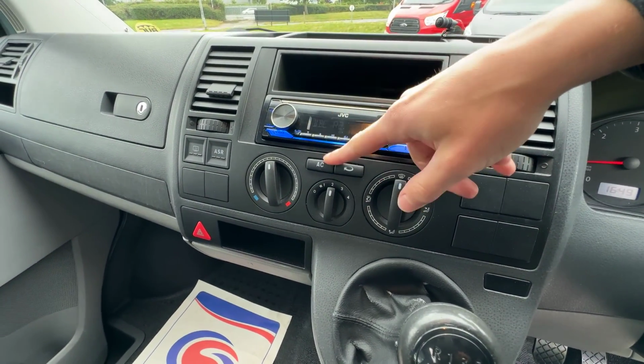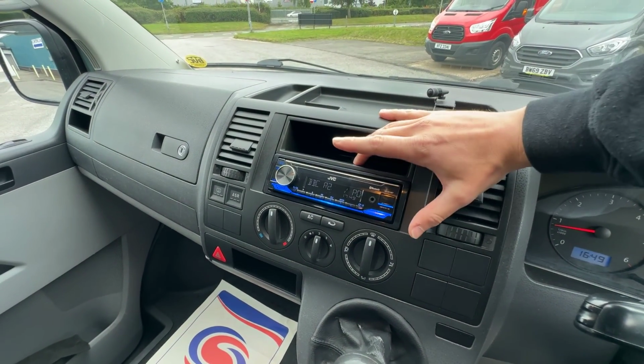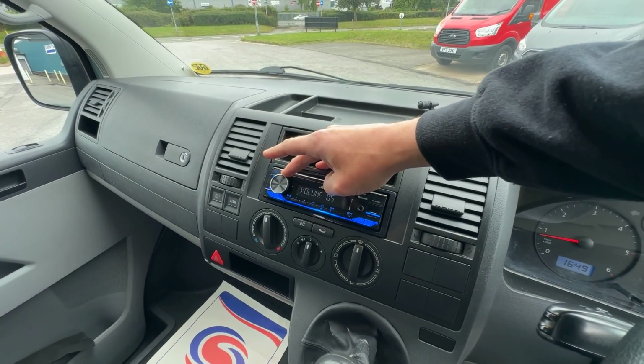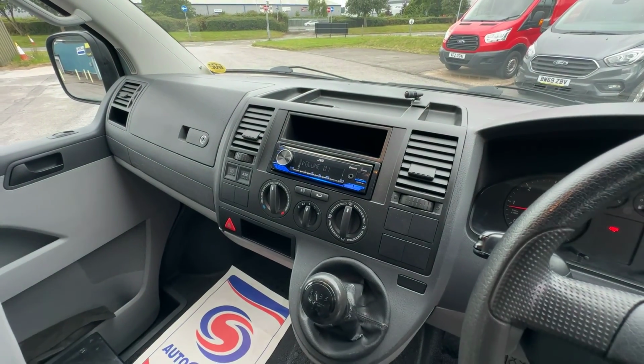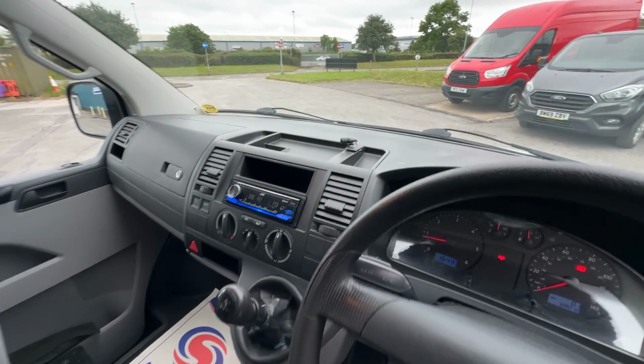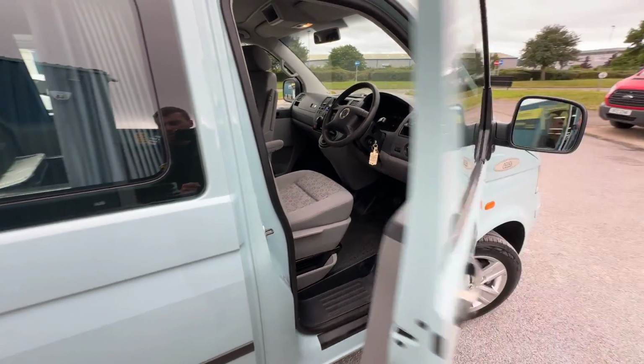Air conditioning, which is an absolute must, of course, and this JVC head unit, which has of course been changed at some point, but works absolutely spot on. All nice and easy to use just there. Heated rear window there as well, but again, condition inside here is very good.